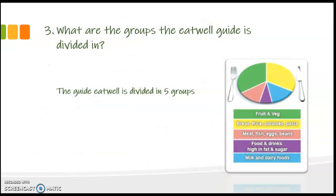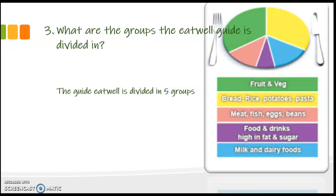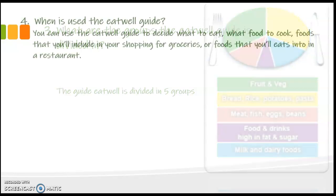What are the groups the Eatwell Guide is divided into? The guide is divided into 5 groups: fruits and vegetables; wheat, rice, potatoes, pasta; meat, fish, eggs, beans; foods and drinks high in fat and sugar; milk and dairy.